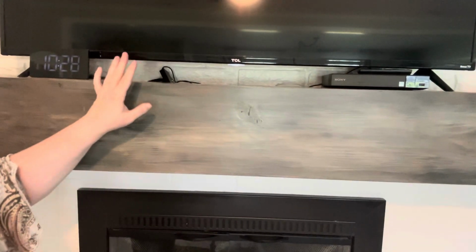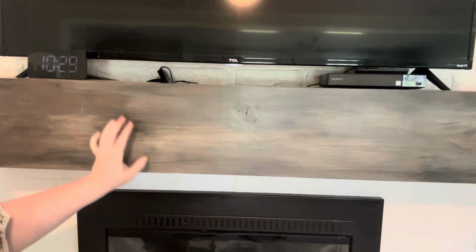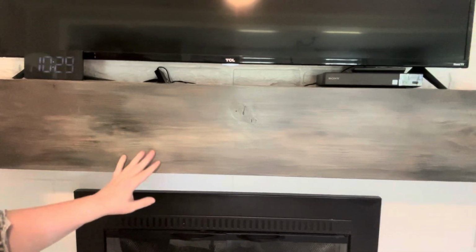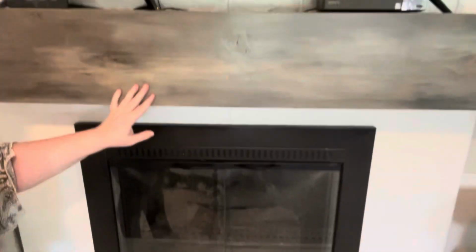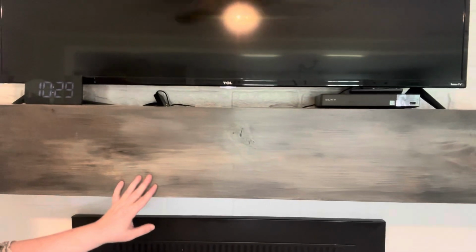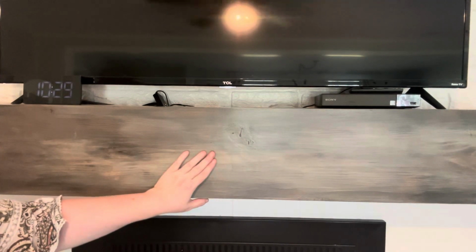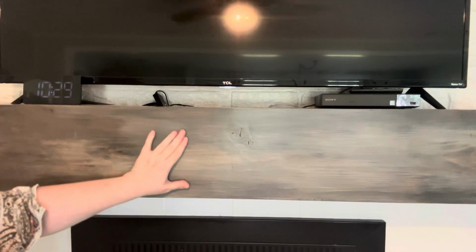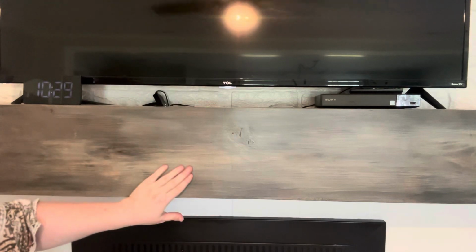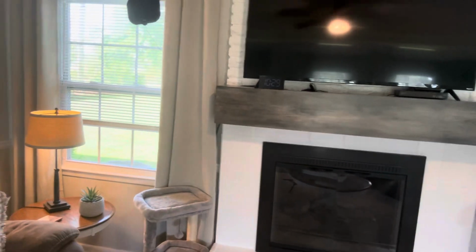I did a combination. This is just paint. I know it looks like wood, but it's paint that matches the floor. So that's what I did. I painted it to match the floor, and then I polyacryliced it with matte, so it would match my floor. And that's what makes my fireplace look the way that it does.